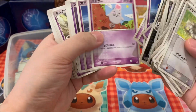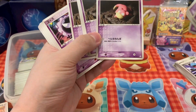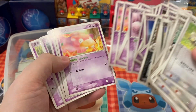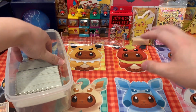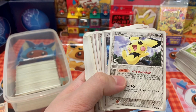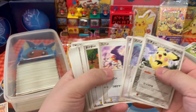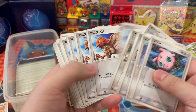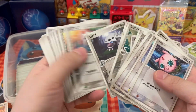Whoa, that's a lot. Okay. Still commons, nothing too special right now. There's some Slowpoke cards that I know Julia quite likes. Slowpokes, okay. I think Pichu. I think later we can sort this out. I'll probably put a Pichu out here anyway, because I know we collect those. Yeah, more Delta species.